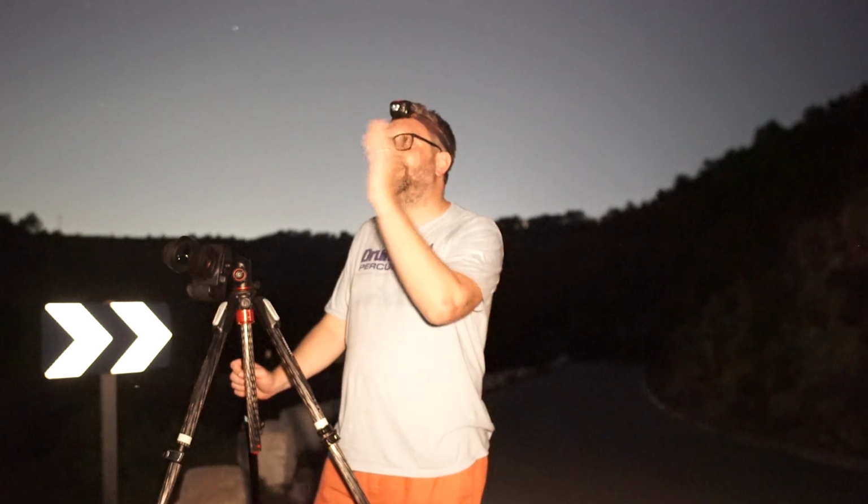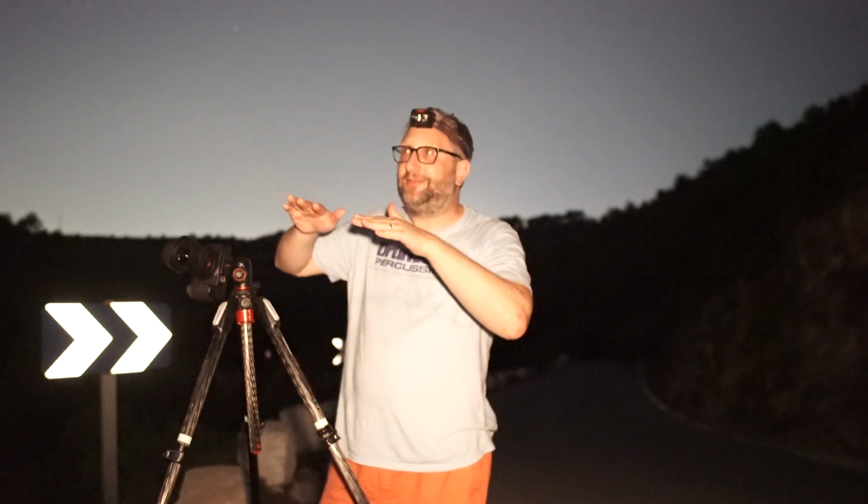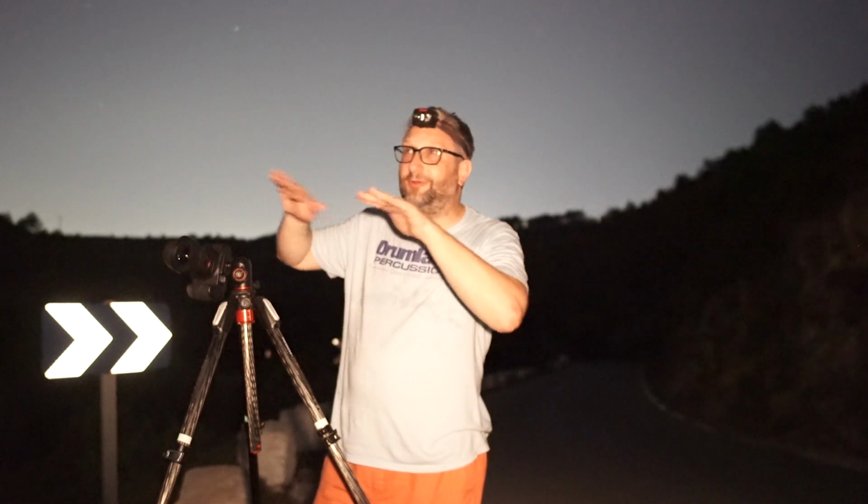Looking south from this road is the Milky Way, but it's also a valley. So I'm in a forested valley. There are some villas dotted about, so unfortunately there's a bit of light that's going to spill into the image. And there are some mountains behind, which I'll try and get into the image as well. Fairly simple composition, a bit of a change from the coastal compositions I've had so far.